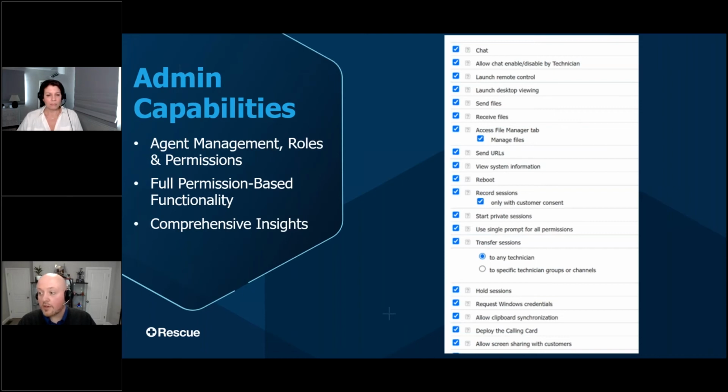Maybe an agent should not have the ability to transfer a file, or maybe record a session if it's accessing a sensitive device. So Rescue gives you that flexibility, and here's a screenshot of just some of the permissions that you have available at the group level. And the same applies for the administrators too. With Rescue, there are several tiers of admins that you can set up within the admin center. But again, you can define if they have access to adjust certain global settings on the account, if they have the ability to run reports, and so on.